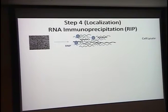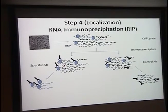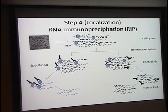In this technique, we harvest first a cell lysate that contains a mixture of RNAs, some of which are bound by RNA-associated proteins we can identify generically as an RNP here. So we harvest this cell lysate. We subject it to an immunoprecipitation with an antibody specific to our RNA-binding factor of interest or a control antibody. And that will enrich for RNAs that are bound by the protein of interest. Then we can isolate the RNA and analyze it any way we'd like. People do arrays, people do sequencing. If you know the gene you're interested in, the best way to look at it is just gene-specific PCR.